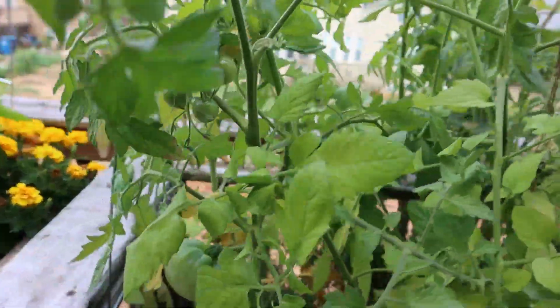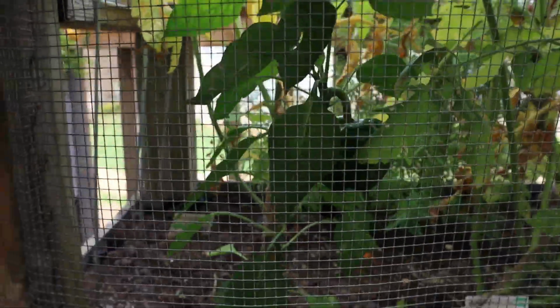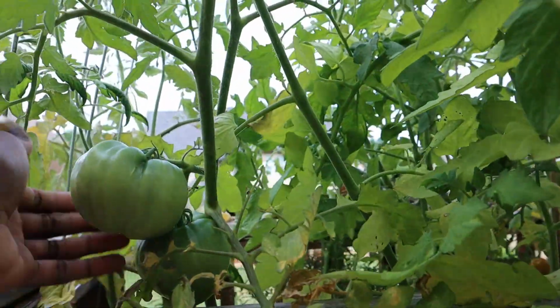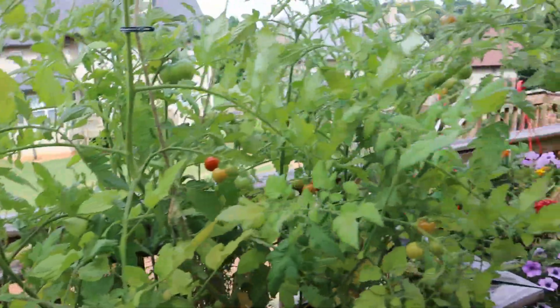And then in the back here is Old German. Are these Old German? Oh, these are Old German. So I'm excited about that. And like I said, it's just really good.